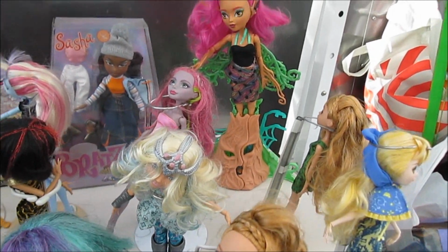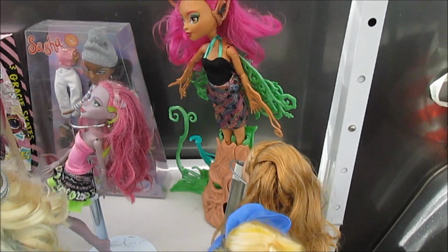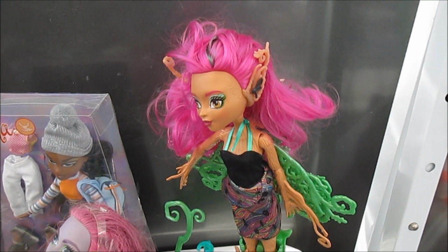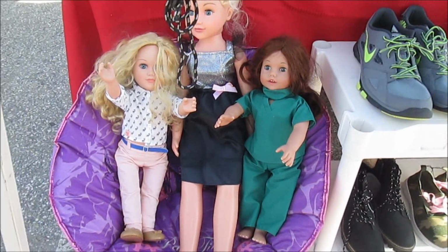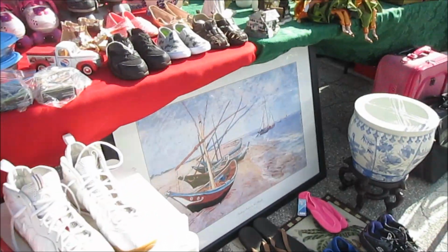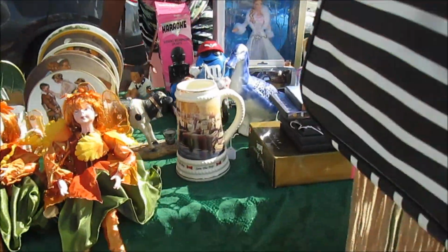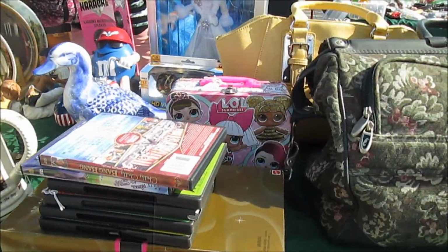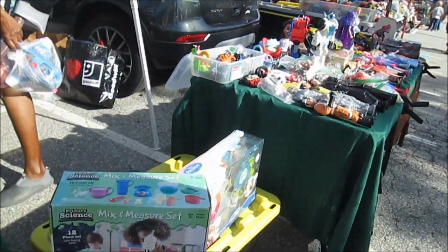Yeah. Ever After High. Yeah. One of the bigger Monster High dolls today. Got some dolls here. Some wise dolls. See a Barbie in her box over here. Oh, some dolls. Some dolls over here.